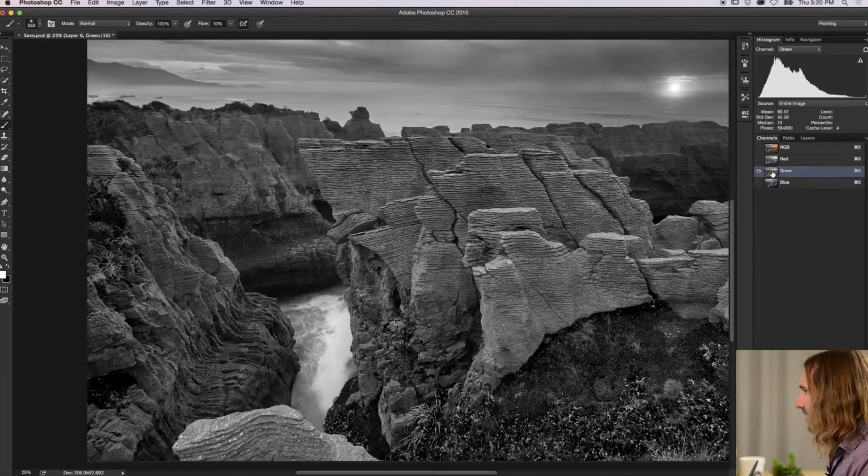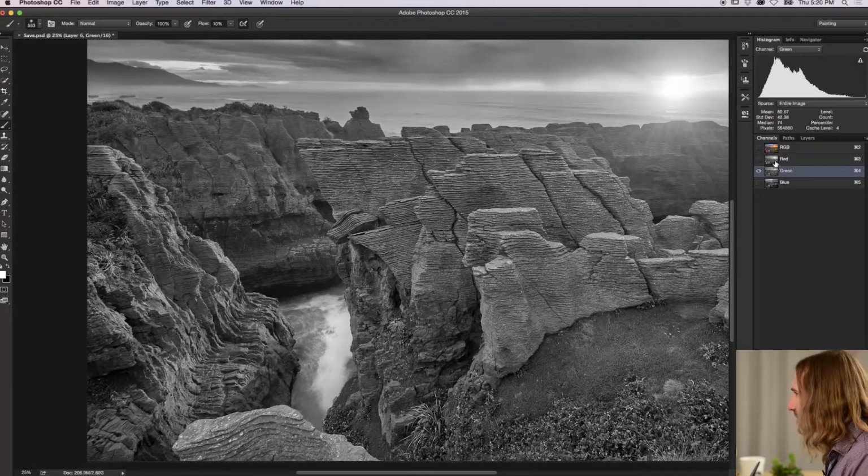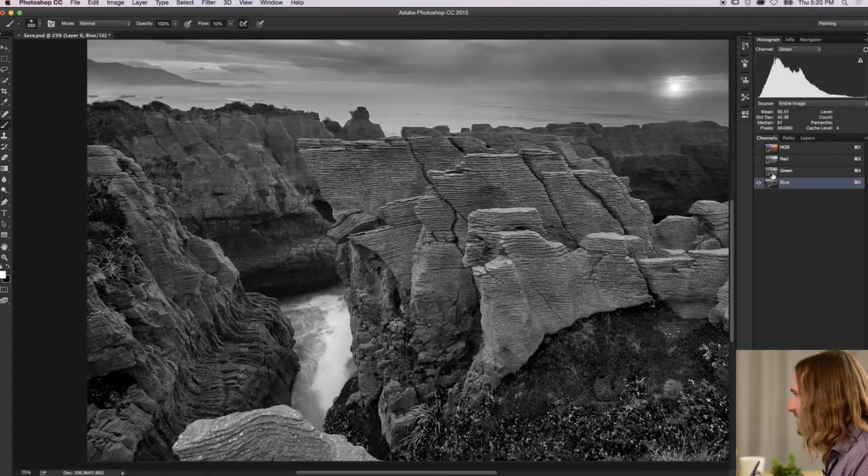Well, right now, if I look at the blue channel, you can see that the top of these pancake rocks are really intensely white, but then they get a little bit darker on the side. What if I wanted the tops of these rocks to be more accentuated? Would the green channel work better, the red channel, or the blue channel? In this case, it could be either the green or the blue, but I'll go ahead and load the blue channel really quick.